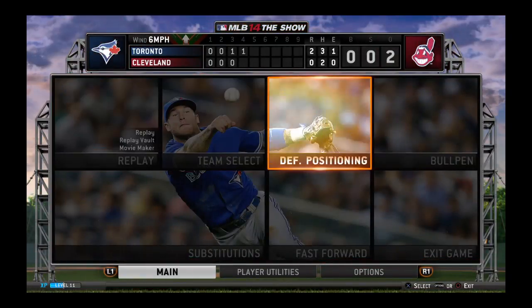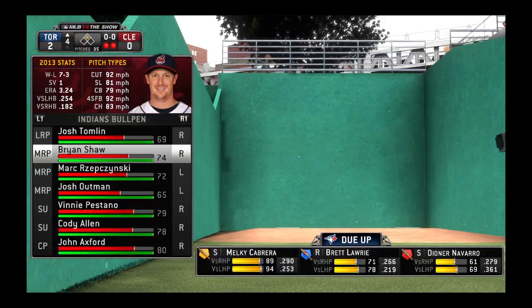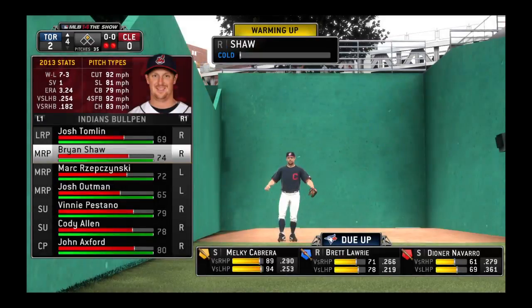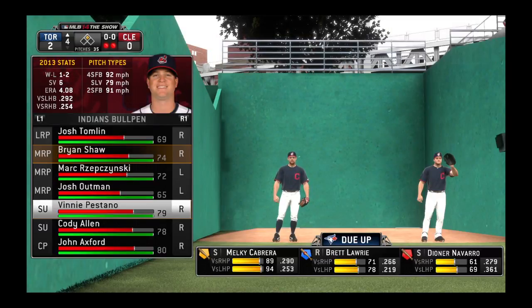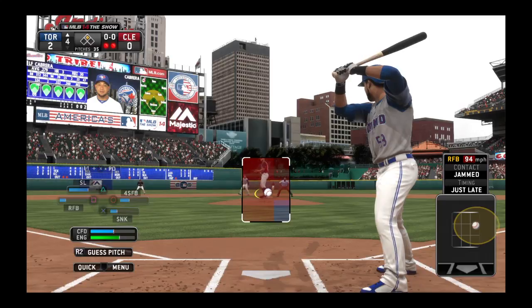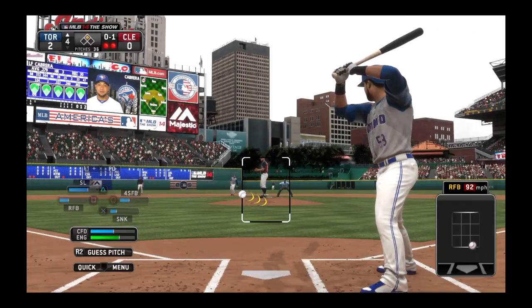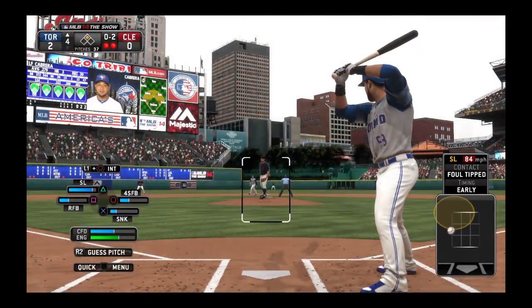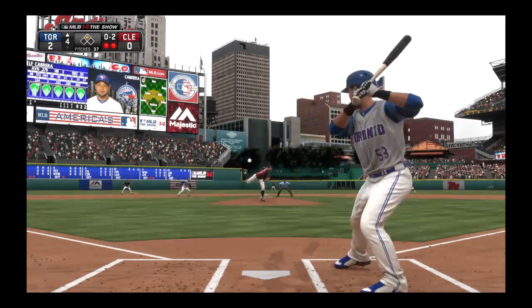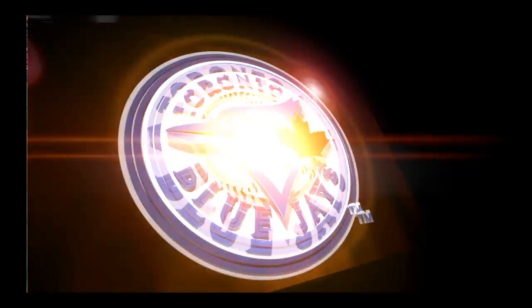Melky Cabrera will stand in. He grounded out his first time. Some action out in the bullpen. Couple of right-handers starting to loosen up. Now a fastball on the inside corner, and he takes a look at strike one. And he just gets a piece there as this is chopped foul. Now a ground ball towards the hole. Throw on to Swisher at first will take care of him, and the inning is over.